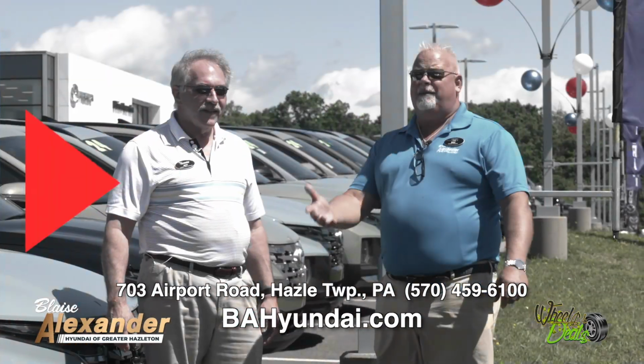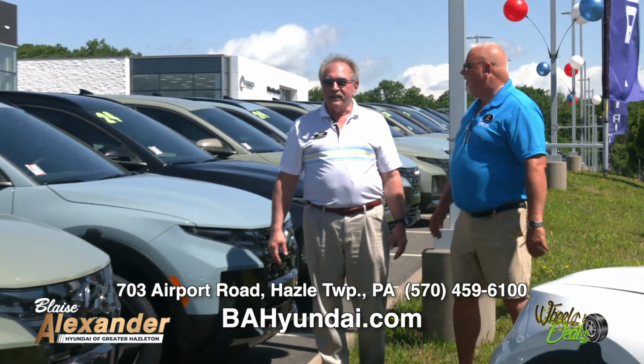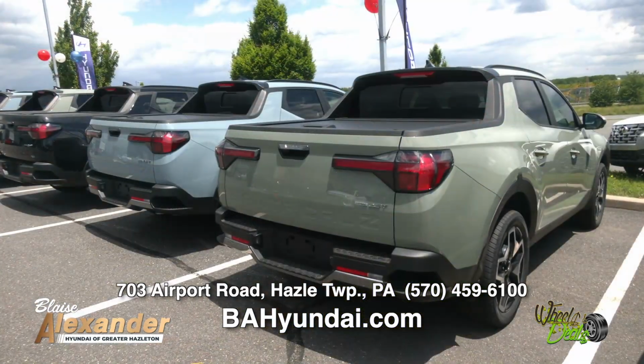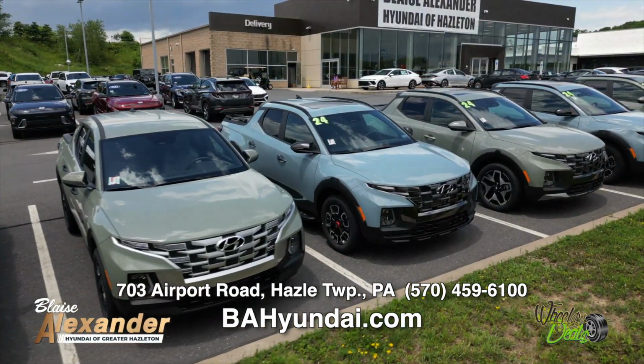Let me ask you, are you looking for a car? Are you looking for a sport utility? Are you looking for a truck? Well, we got the Santa Cruz, right? Got a lot of Santa Cruzes. Santa Cruz, properly equipped, can tow up to 3,500 pounds. They're awesome vehicles, but we got a lot to choose from.